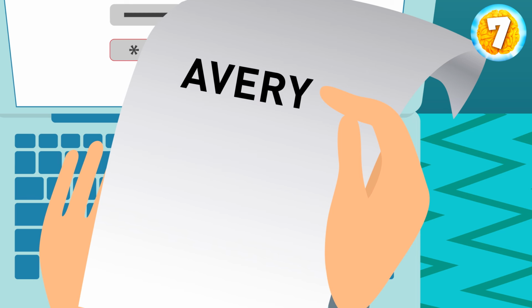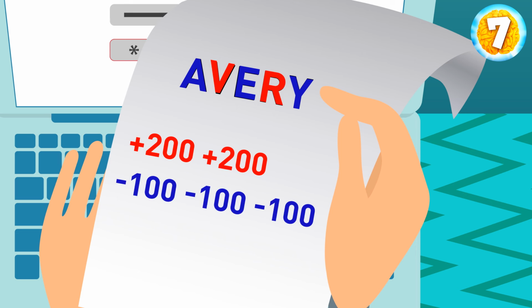So, following this logic, there are 2 consonants in Avery. That's 400 points. But 3 vowels take away 300 points altogether. It means the password is 100.